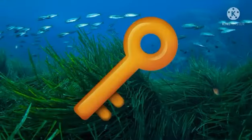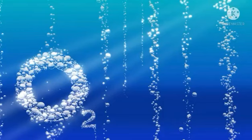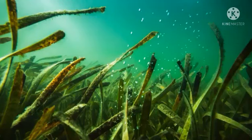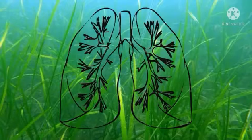Grasses could be key to reversing global warming. Global warming happens because of a whole host of reasons, but one of the simplest is that there's too much carbon dioxide and not enough oxygen in our atmosphere. One of the side effects of this is increasingly acidic oceans. Seagrass helps with this issue by producing oxygen in abundance, decreasing the acidity of its immediate surroundings. Seagrass is called the lungs of the sea.